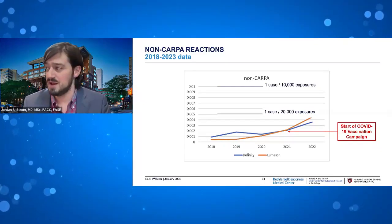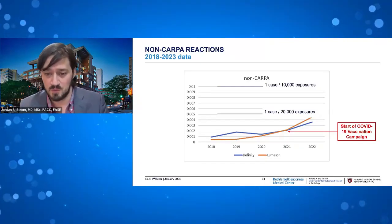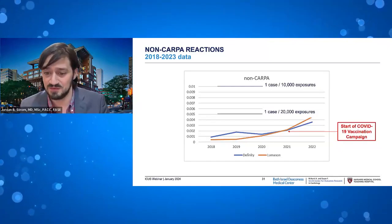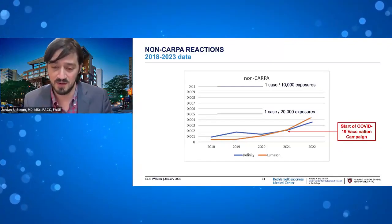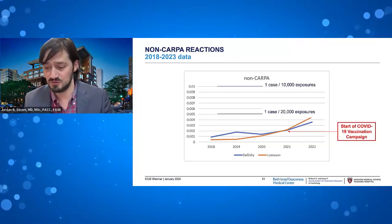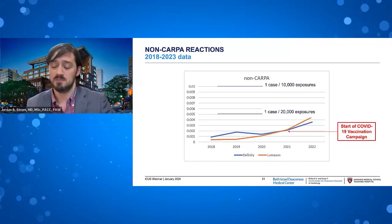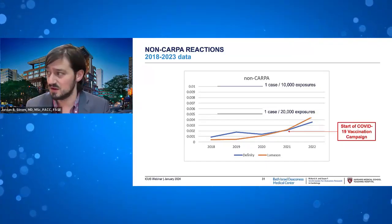So as part of ICUS, we have a large multi-center study that's ongoing that we hope will address some contemporary safety of these agents and address this head on, because ultimately, at the end of the day, we do feel that these are safe medications to use in an appropriate setting, but it is important that labs are prepared in case of an event happening.